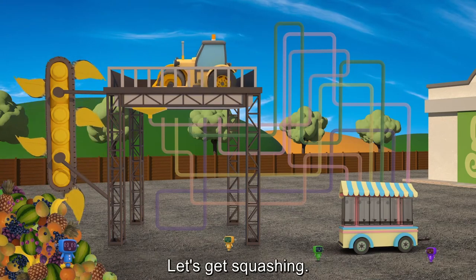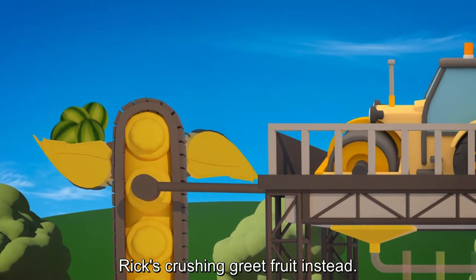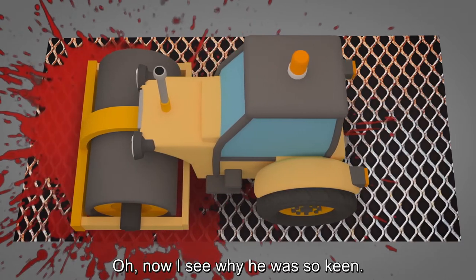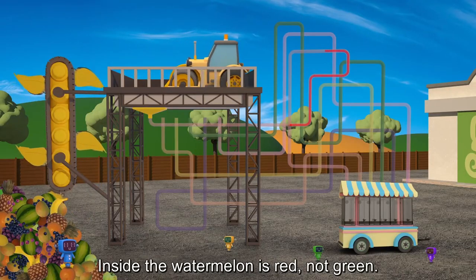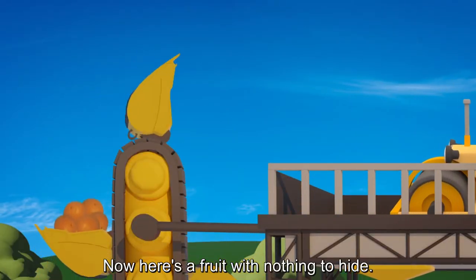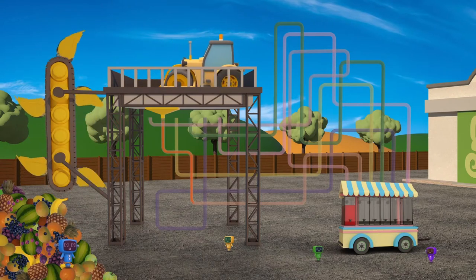Let's get squashing. We'll start with red. Oh no, Rick's crushing green fruit instead. Oh, now I see why he was so keen. Inside the watermelon is red, not green. Now here's a fruit with nothing to hide. It's called an orange, and it's orange inside.